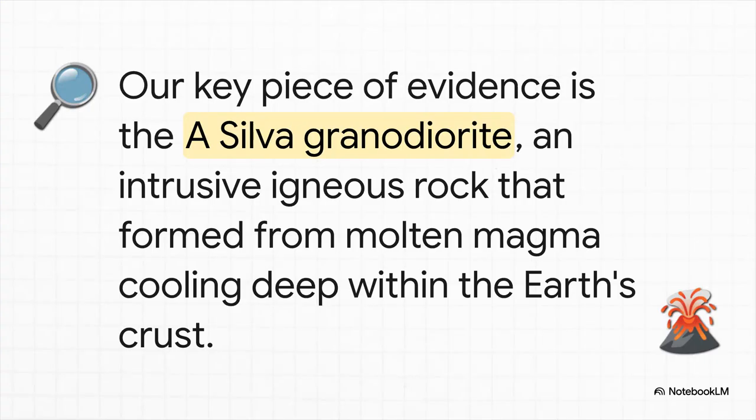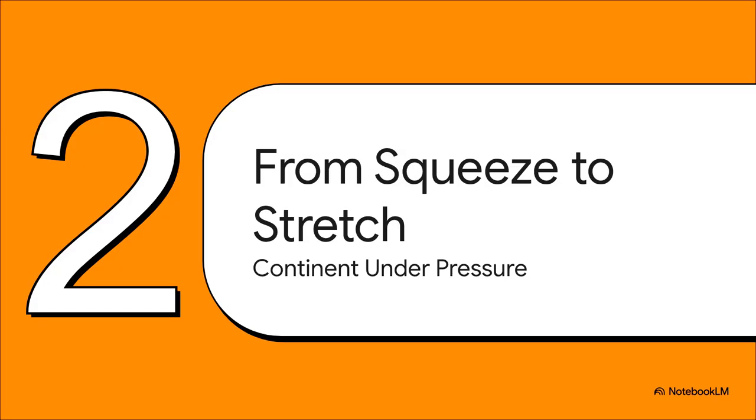Every good investigation has that one key piece of evidence, right? The smoking gun. For us, it's a body of rock called the A Silva granodiorite. Now, all that means is it's a type of rock that formed from molten magma that cooled down really slowly deep inside the Earth. And this specific slab of cooled down magma, well, it holds the entire timeline for our story.